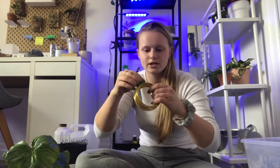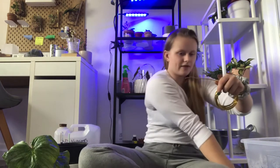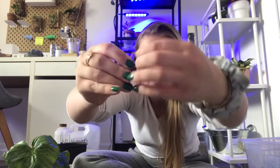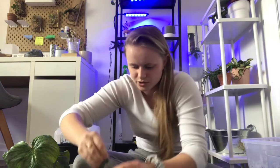So what I do is I just kind of think how long I want it. So if I want the anchor like that long, I just double that and then cut it. This stuff is great. It's craft wire, so it's not super thick. And then I literally just take it and bend it like that, about the width of the petiole or stem that I'm trying to anchor. So this one's smaller, the other ones are gonna be bigger.